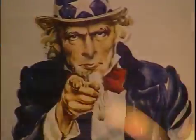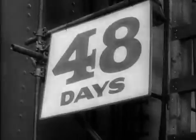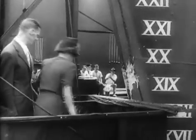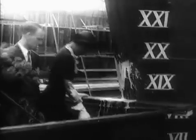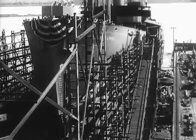The American government and the media encouraged a spirit of friendly rivalry between the shipyards, which soon became a cutthroat race against the clock for the all-time record. 48 days to build a ship. That's a world record. Building a bridge of ships to win the war. A bridge of ships to ensure the peace.